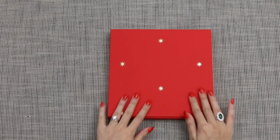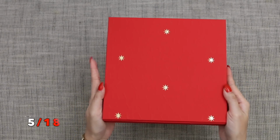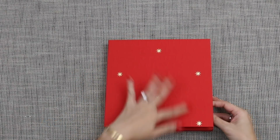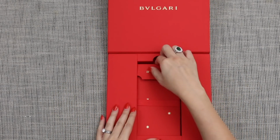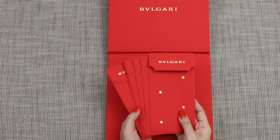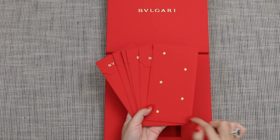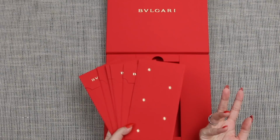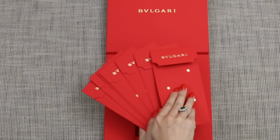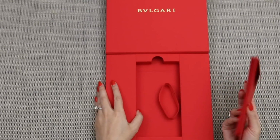Next up, it might be hard to read from there, so I'll bring it a little bit closer, but it's actually from Bulgari. And if I open it up, the box looks big, so it's just got all these pretty stars, and inside they've got their red envelopes. And Bulgari's ones are very simple. It's just got the 8-pointed star, and 8 again is a very lucky number in Chinese culture too. So I think that's why it's an 8-pointed star, but it's just very simplistic, and I love the box as well.